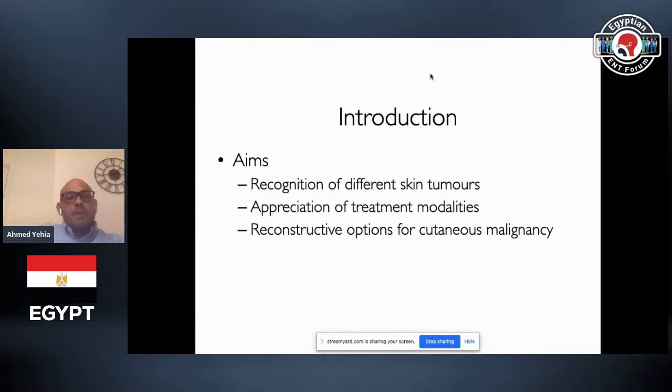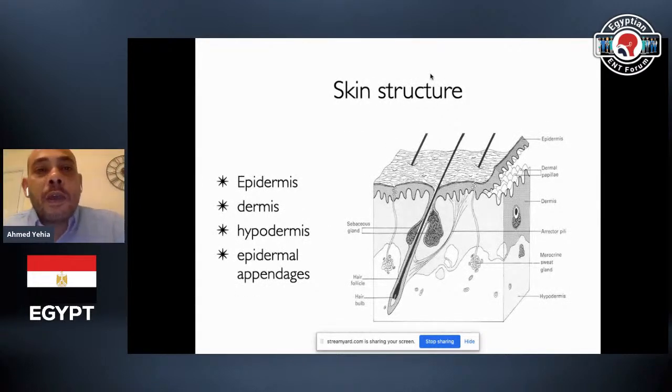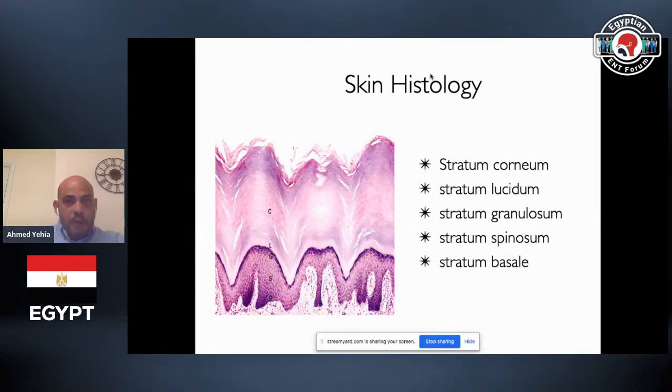So the aim of the lecture is the recognition of different skin tumors, to appreciate the treatment modalities, and to see the reconstruction options for the cutaneous malignancy. So we'll start with the anatomy of skin structure. It contains epidermis, then the dermis, then the hypodermis, and you can see the sebaceous gland, the epidermal gland, the hair follicle, the hair bulbs. And histologically, it contains five layers: stratum corneum, stratum lucidum, stratum granulosum, spinosum, and basal.